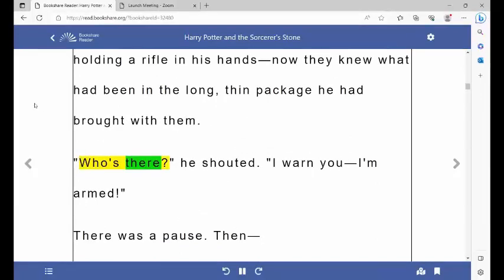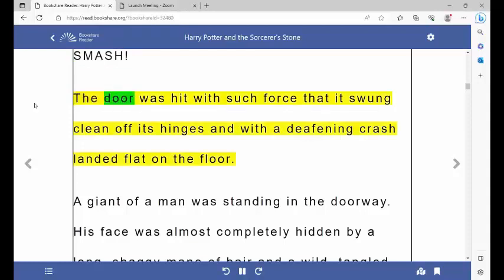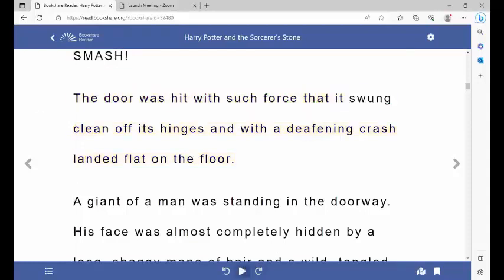Who's there? He shouted. I warn you, I'm armed. There was a pause. Then, smash. The door was hit with such force that it swung.